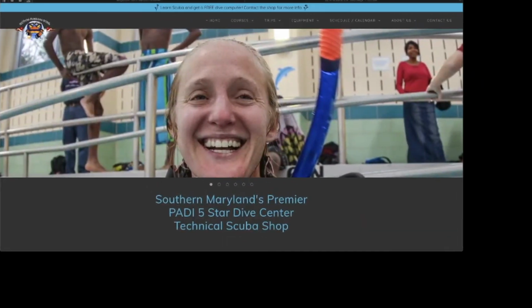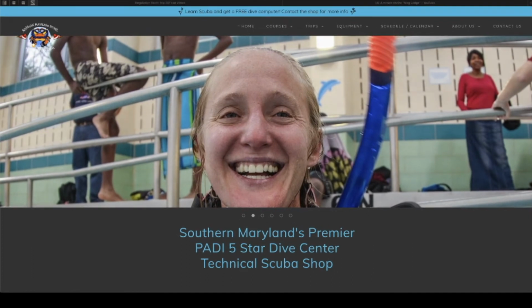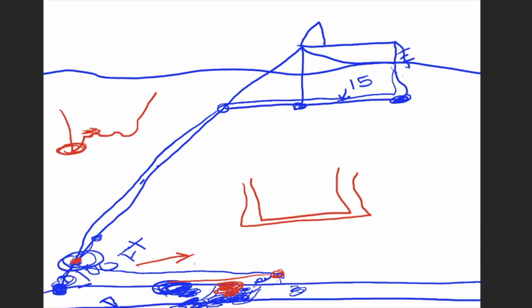You need a bag to put all your teeth in. So we have the mesh bags in the shop that we use, and that's perfect. A little clip to clip it off on your BCD. You need a reel because you do not want to go out in the open ocean without some sort of line access back to the boat, like we mentioned on here.